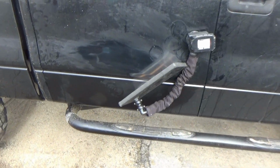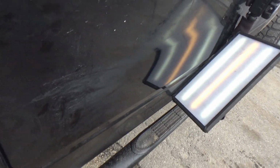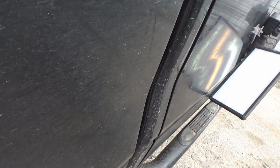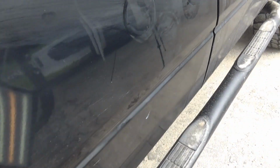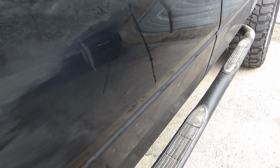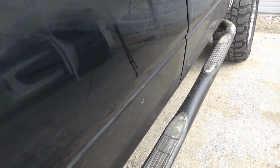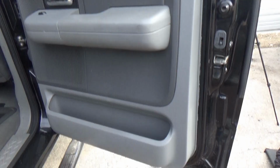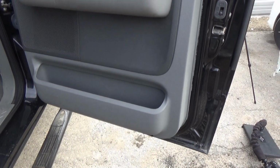Alright, we're all done with this dent. As you can see, it came out really nice and clean. My hand's a little shaky because I use a lot of power to get this dent out. But the dent's gone. Got everything put back together. Inner panel stuff.